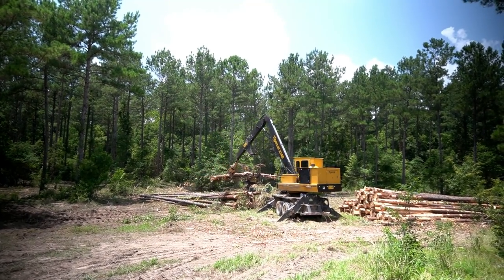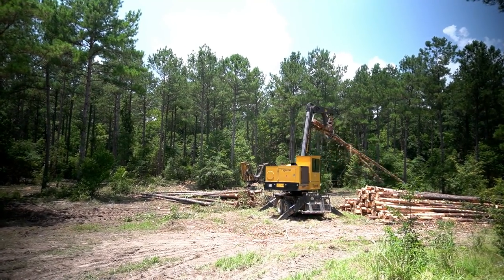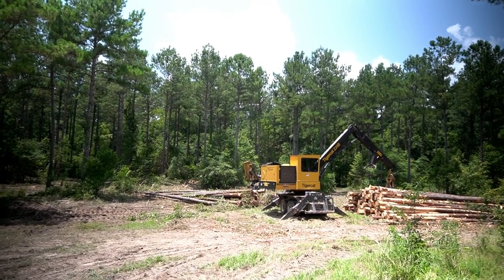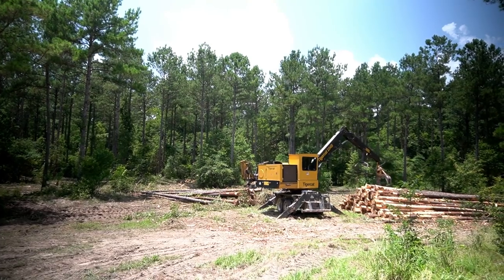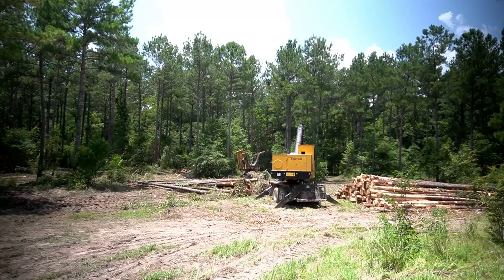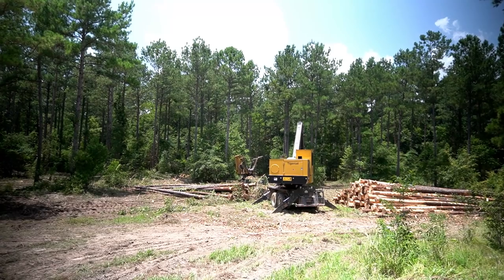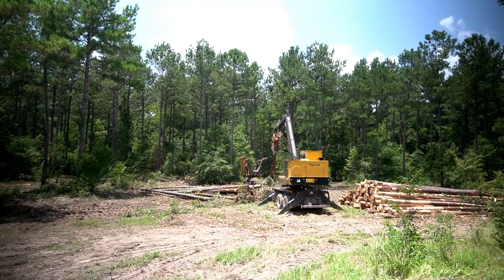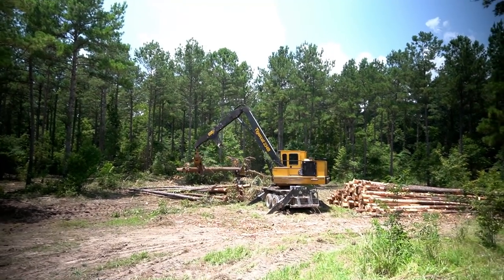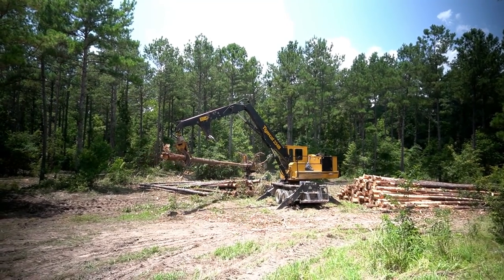We got some big changes fixing to take place out here for us. Probably gonna happen next week. When it happens, I'll show y'all and explain it. It's one thing that's promising in the logging industry: change. Lots of change at all times.